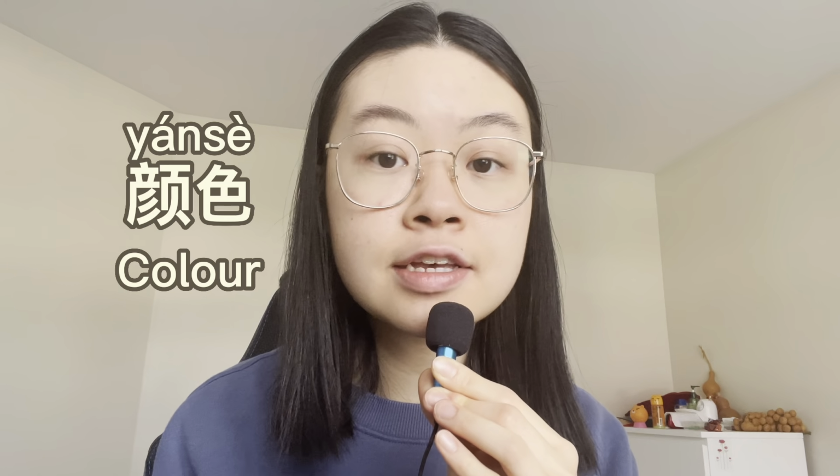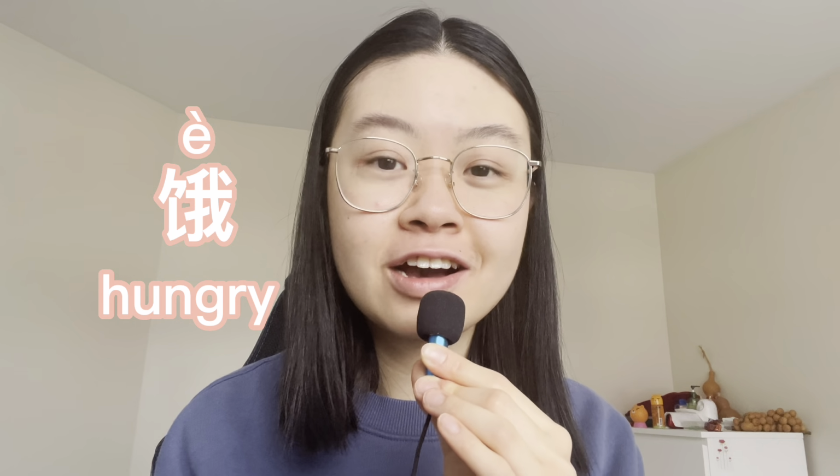Every Chinese character will always have a final, okay? Most characters will have an initial, but some won't. For example, 颜色, I think, is color, okay? And 颜 does not have an initial. Same with 饿, that's hungry. That does not have an initial either. But most of the characters in the Chinese language will have an initial and a final.